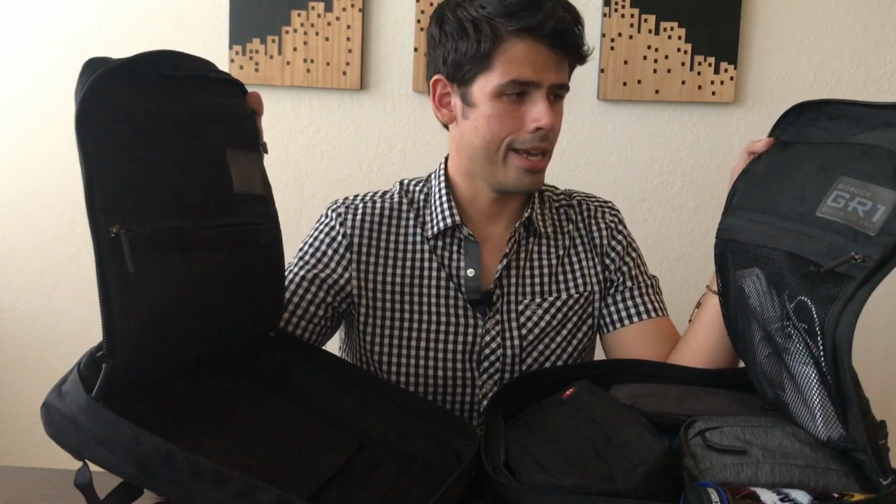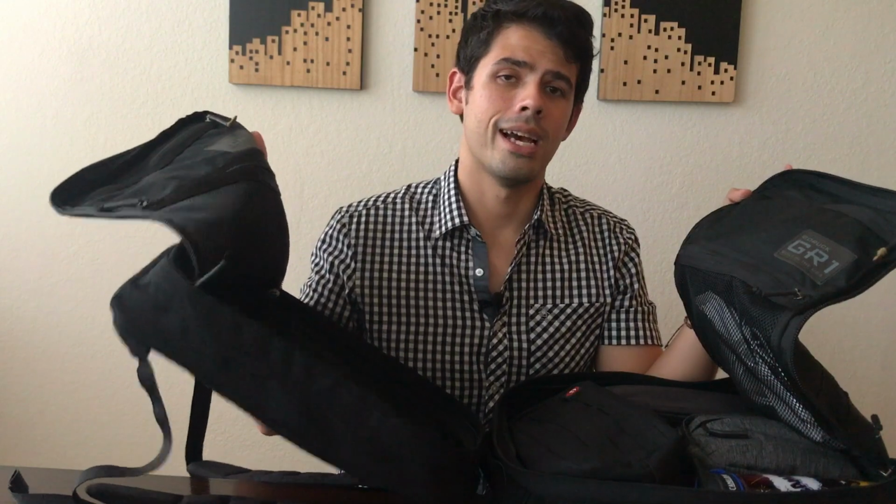They both have the 2 pockets on the front flap, and then both of them have the mesh pocket on the bottom. The one on the GR1 is a little bit taller, but as far as the number of pockets, it's all the same. The interesting thing is I was actually able to fit the exact same amount of things in both of these bags. I probably have a little bit of leftover space in the GR1, so if I wanted to add 1 or 2 more things, I could probably squeeze them in, whereas with the Echo, I really packed it out to its fullest capacity. But I was able to fit everything that I needed for daily use in the Echo, so that was really interesting to see.